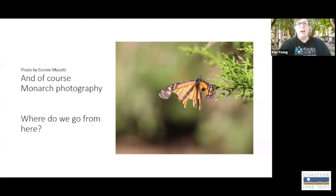It represents so much. We have a lot going against us now to save them, but this photo represents to me how we have to keep going. And where do we go from here? Well, it makes my determination stronger. And they don't give up easily. And so I advocate for all I can do.